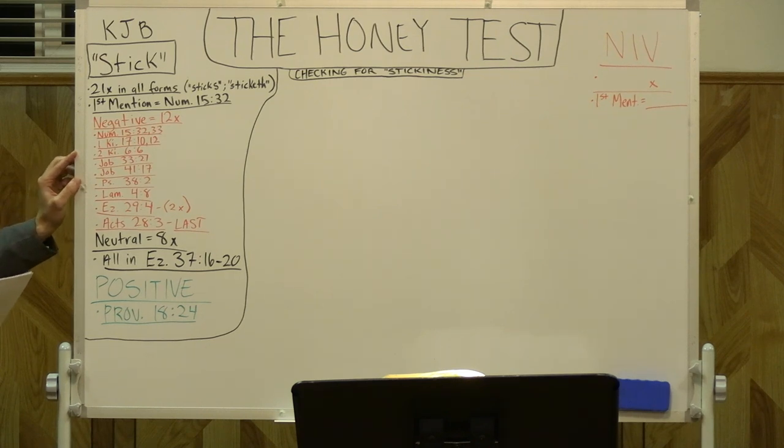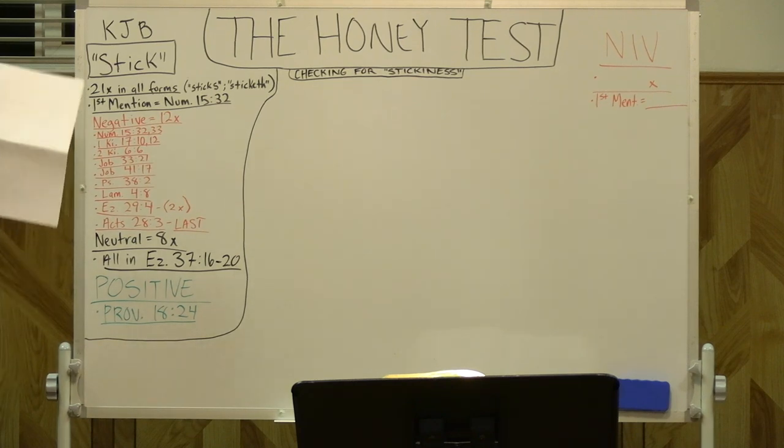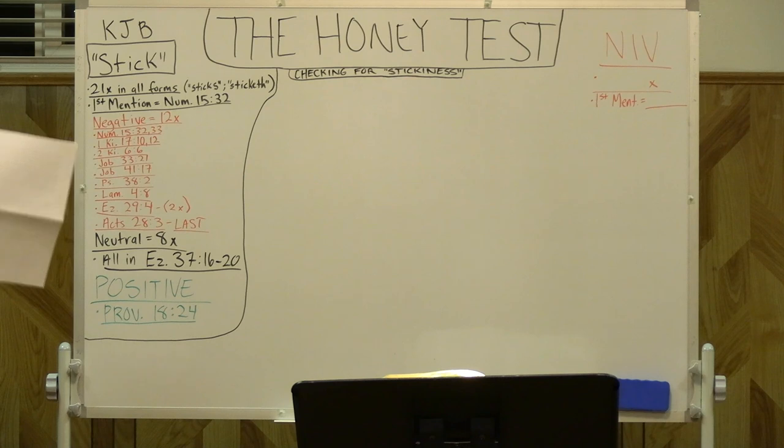Here, how about this one? Job 41:17, all of a sudden Leviathan pops up. Leviathan's sticky scales, which that verse calls his pride. His sticky scales are his pride. Remember, they're like sealed. You can't put anything, even air can't get in between them. They're stuck together so much.